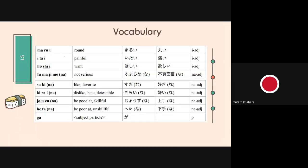Okay, itai. Itai is pain. Japanese considers it an adjective. Okay, want, hoshi. Want, again, is an i-adjective. But English want is a verb. It's something very tricky, but we will get used to it very soon.